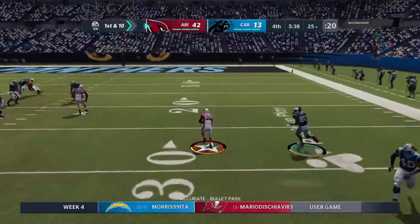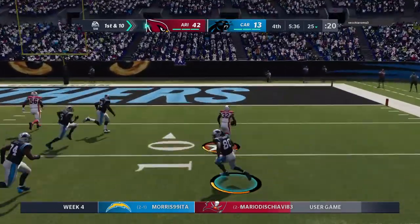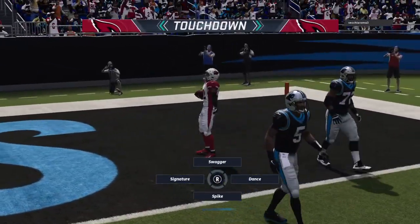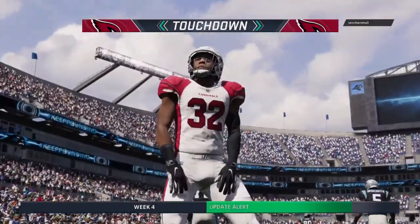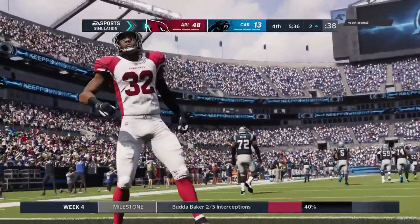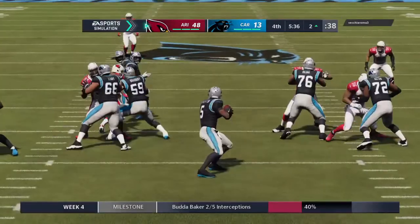And his pass is intercepted for the 4th time today. Budda Baker with a pick, and he will score. Touchdown, Cardinals. Defensively, they've had their way in this one. That pick six makes that scoreboard even more lopsided.